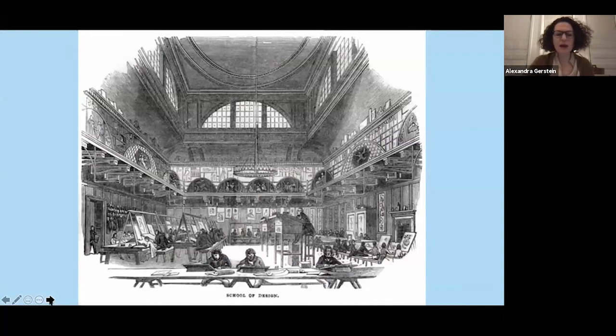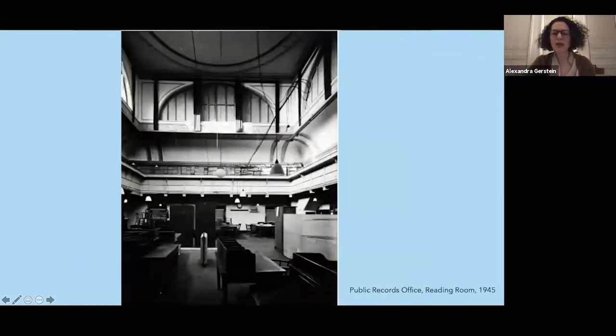My final slide, and you note the mezzanine that was installed at some point. My final slide shows a sort of flash forward 100 years to 1945, when the whole of Somerset House was devoted to the records of birth, death, and marriage. And this was a reading room. So on that note, I will pass over to my colleague, Barnaby Wright, who will speak about the rebirth of this space with the Courtauld Gallery.